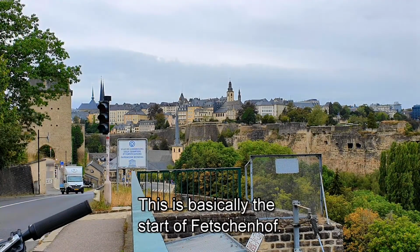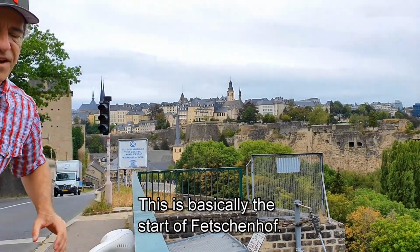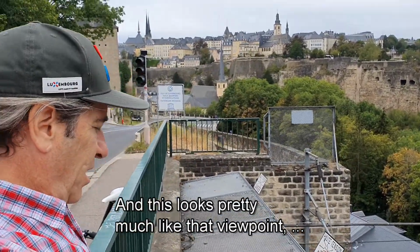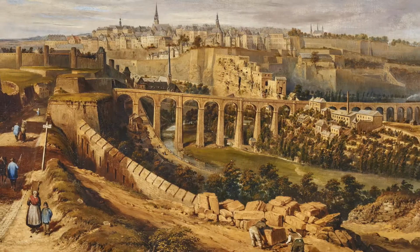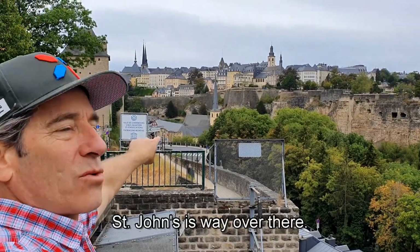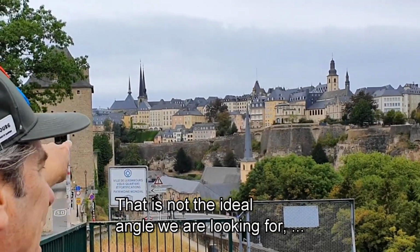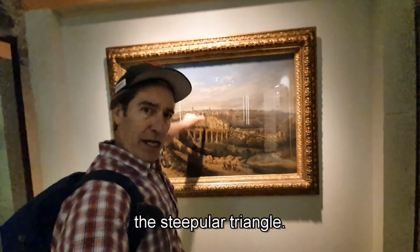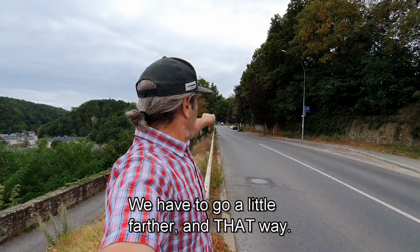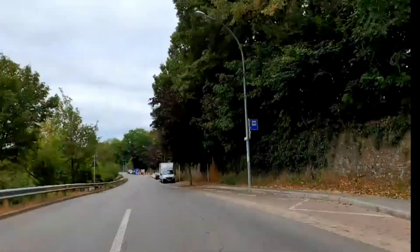So this, I think, is basically the start of Fetschenhof. It's the lower part of Sens. And this looks pretty much like that viewpoint, doesn't it? Except Notre Dame is over there. St. John's is way over there. That is not the ideal angle we were looking for. The steepular triangle. We were looking for St. John's basically below Notre Dame. We have to go a little bit further that way.